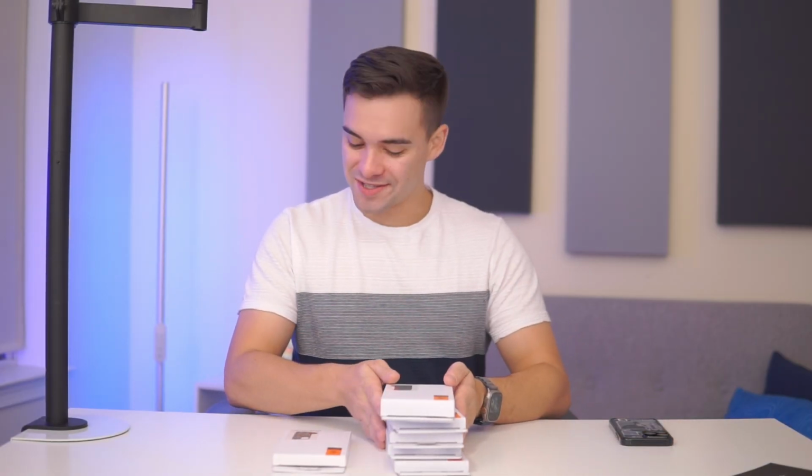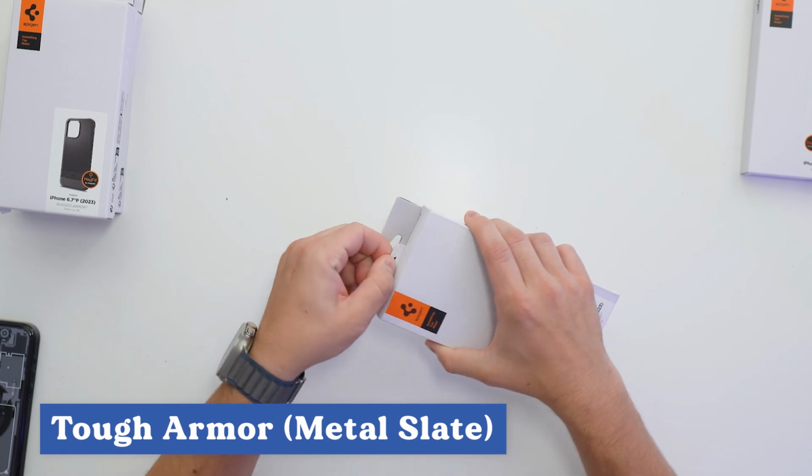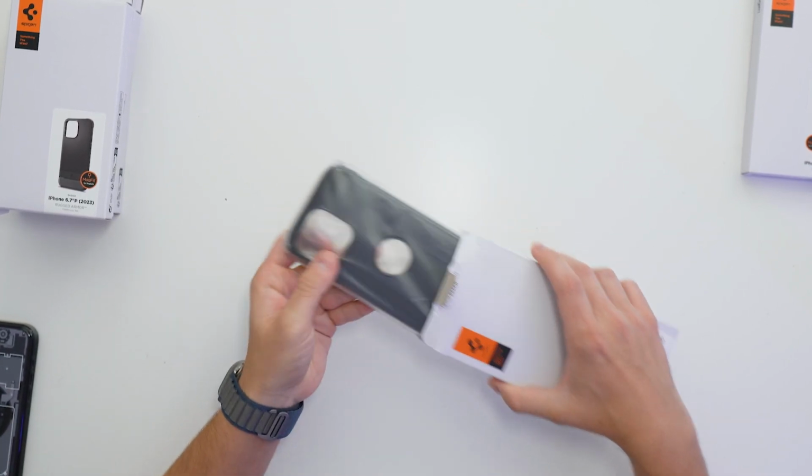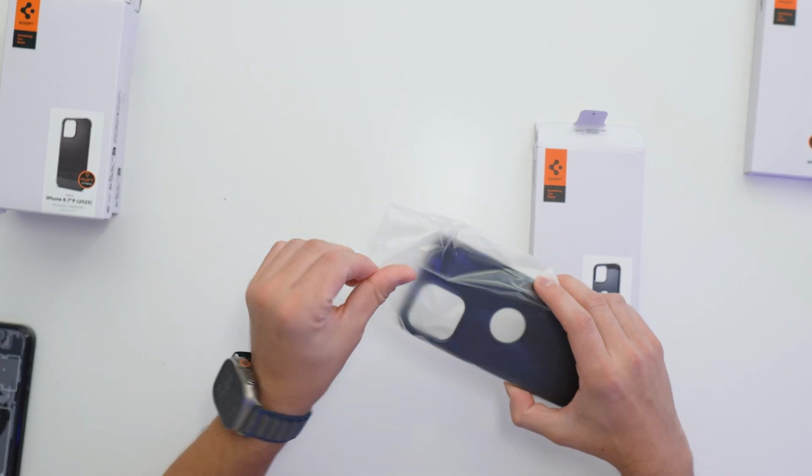But we have 5 more cases here, so let's check out the rest of these. Let's start with the Tough Armor case. The Tough Armor case was definitely the first case that I had for the iPhone 6 back in the day. It's a really classic Spigen design.